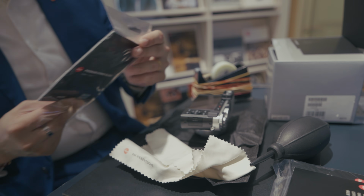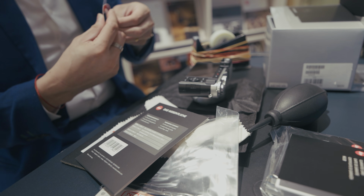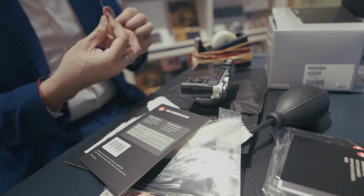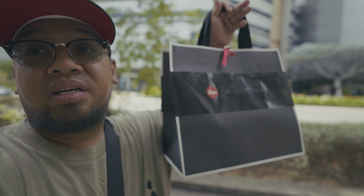This is what the sales rep told me. After you try this, then maybe you go to the US, you get another one, especially on our M system, the M11. You really would edit them. I didn't want to believe him.